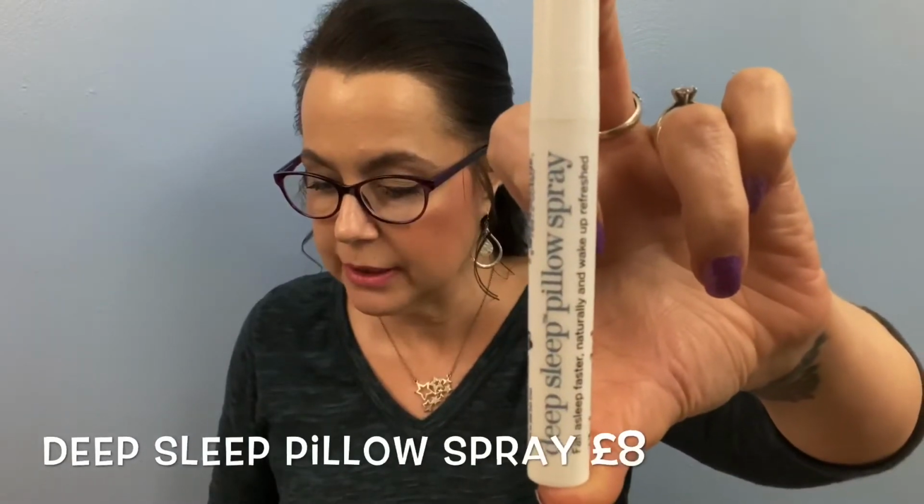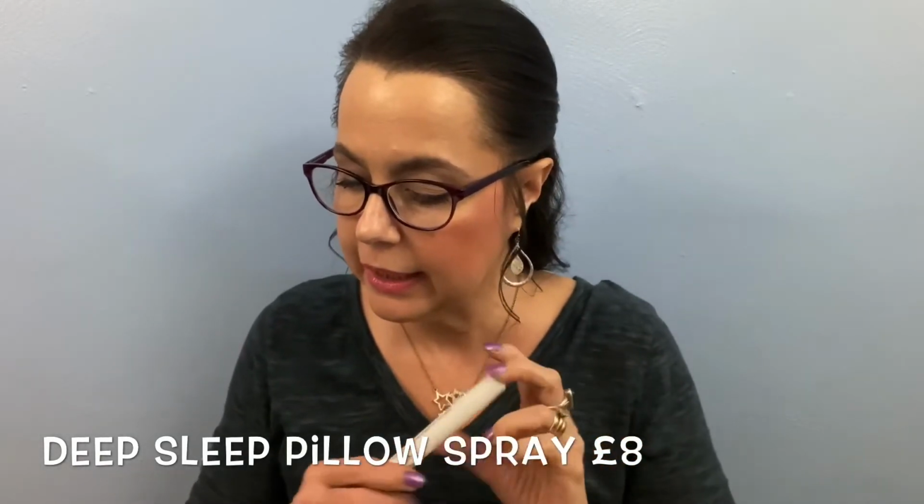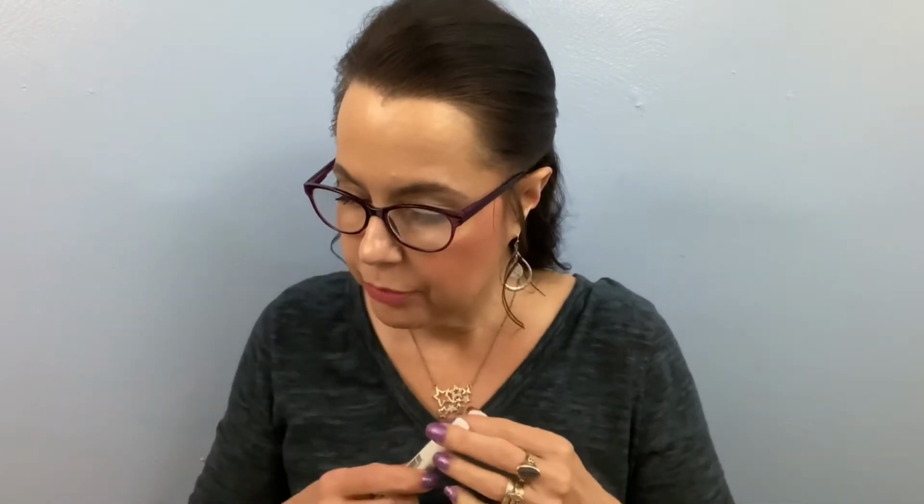This is called Deep Sleep Pillow Spray, and it is worth 8 pounds. It says, get a great night's sleep with this pillow spray. Proven to help you fall asleep and wake up feeling refreshed and infused with a super blend of lavender, vetiver, and chamomile. This pillow spray helps to calm the mind and body, helping you to sleep. How to use: spray a fine mist over your pillow before you go to sleep. Well, I'm just curious what this smells like.